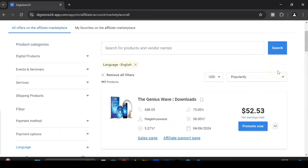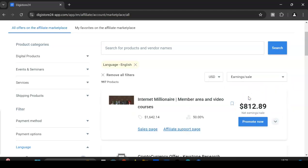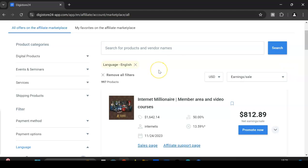Here's another product you can promote. So let's sort the products based on, let's see, this is popularity, this is, let's do earning per sale. Okay, so I can see here there's one product down here that was launched just a couple of months ago, right?